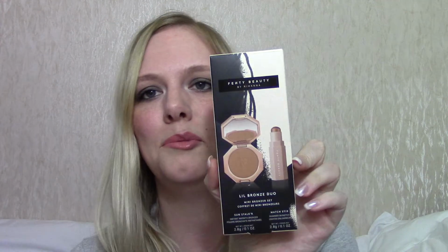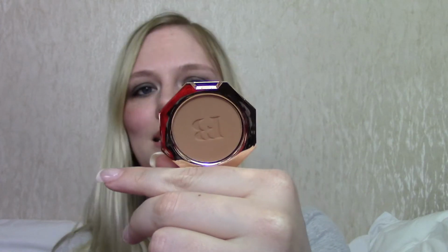Let's stick with mini things. Also from Harvey Nichols, as it happens. This is the Fenty Beauty Lil Bronze Duo. I don't have a lot from Fenty. I have the Gloss Bomb somewhere, don't know where, and a couple of tiny lipsticks. And I had a sample of the foundation in a couple of shades that my friend got me that I'm not really sure how I feel about. So this is two little things. It's the Sunstalker bronzer in a package that I can't open. Right, there we go. So that is the shade Shady Biz.